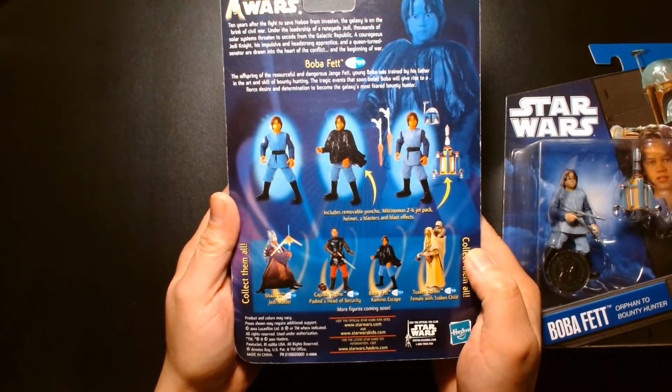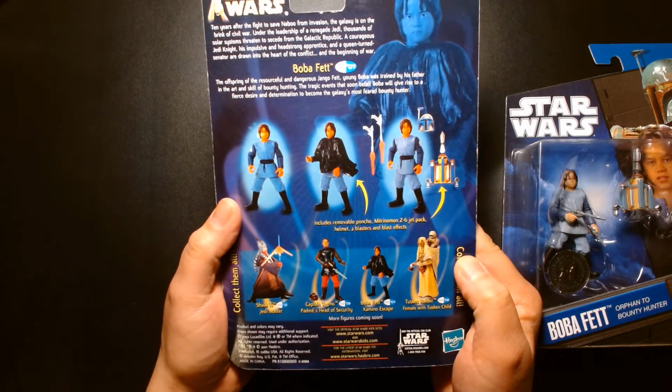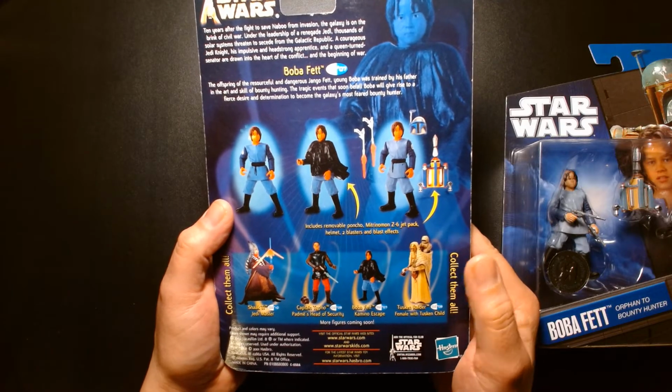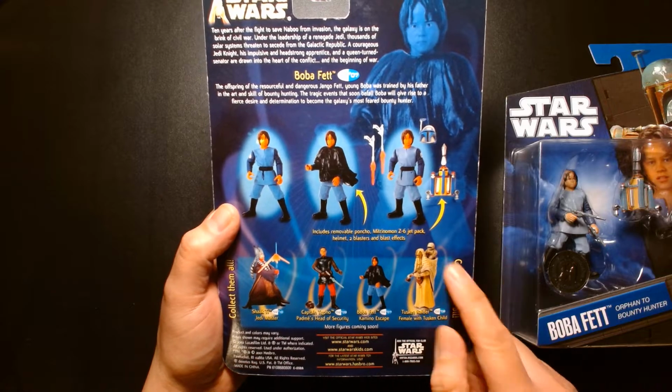Some other figures in this assortment include Shaak Ti, the Jedi Master, Captain Typho, the head of security, and also the Tusken Raider female with the Tusken child. Collect them all.